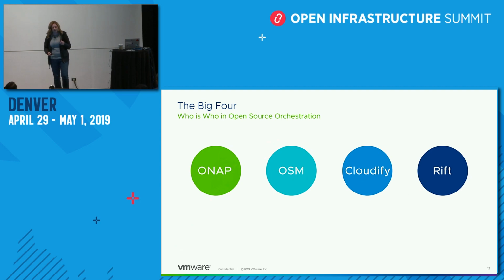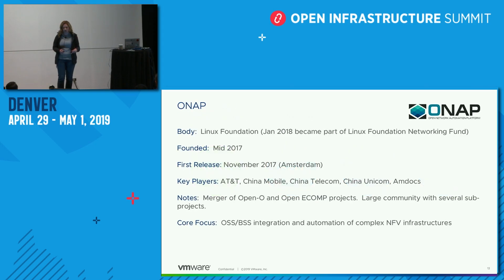So who are the big players in open source orchestration right now? There are more projects than I've encapsulated here, and if anyone is leading any of those projects, I don't want to offend you, but I just want to focus on the top 4 here, because we could probably talk for days about the orchestrators that are available. But these are the 4 that are the most prevalent in the market today. These are the ones that have the most traction and the most activity. And that's ONAP, OSM, Cloudify, and Rift. And we're going to dig a little deeper into what each of these projects are. So ONAP is a Linux Foundation project.